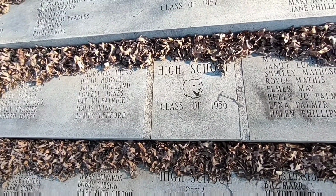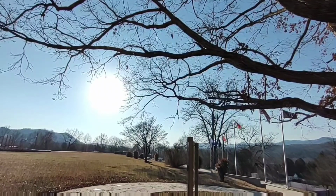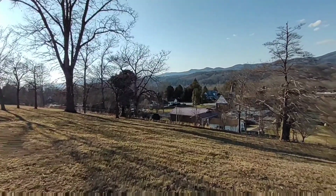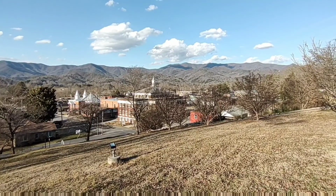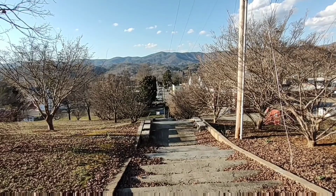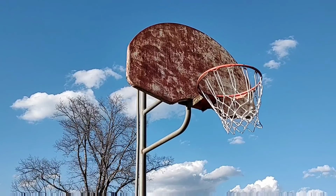Class of 1956. Yeah, most def. Check out that scenery. You can't beat this view from up top. Sometimes when I'm filming and I see these places, I feel like I should just bring out a canvas and start painting. I don't know if it's just me, but I always feel like the air is so much fresher here. This looks like it could be one of the props from the movie Hoosiers.